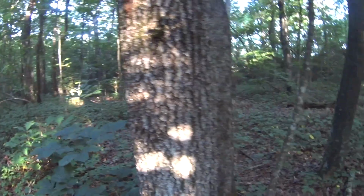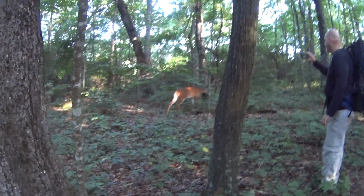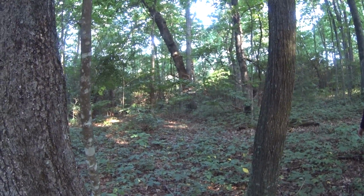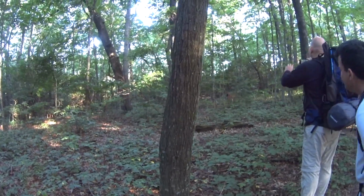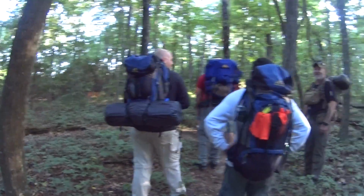Yeah, and he was following along behind us. It's crazy. We stopped. We thought he would run away. I threw a rock at him at one point, didn't do anything. He chased with leaves. He ran up a little bit, then came back to us. It's crazy.